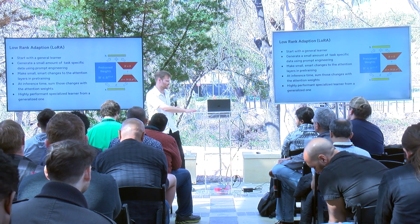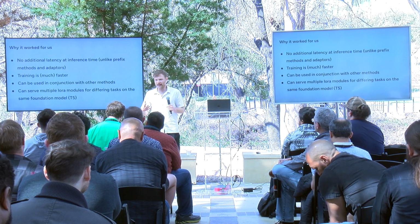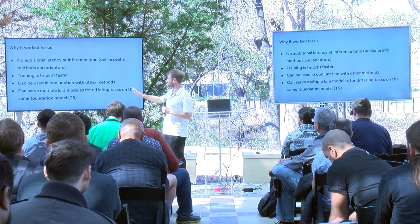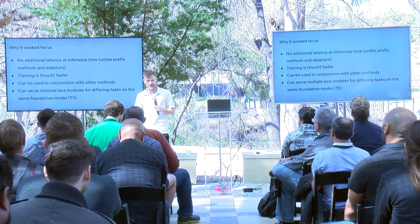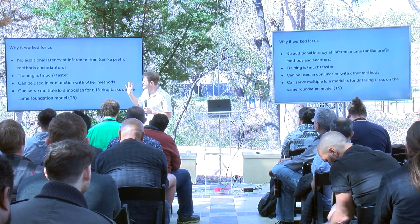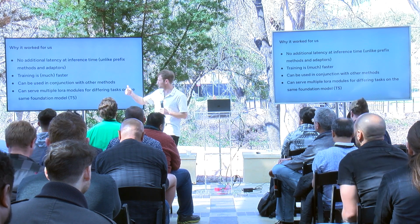And this had several really valuable features for us. So the first was no additional latency. There are a number of ways you can take the knowledge from a large learner and distill it to a small one. This one was particularly nice because we don't have to pay any extra cost at inference. So that was number one.